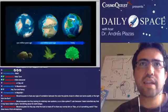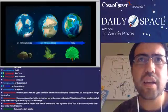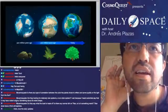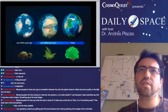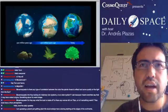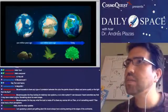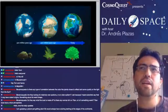Honey's asking, is there any type of correlation between the color the plants chose to reflect and some quality of the light from the sun? I don't understand that. Let me read it again. Between the color the plants chose to reflect and some quality of the light from the sun. I am guessing a planet just getting plant life would always have coloring starting at the edges of the continents. Why would you get that? Like some sort of coloring due to seasons or what? That's what I'm thinking right now.